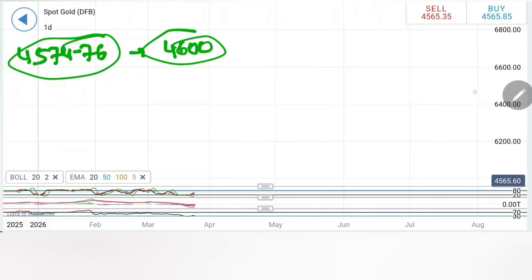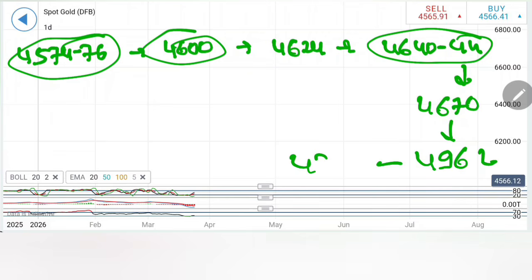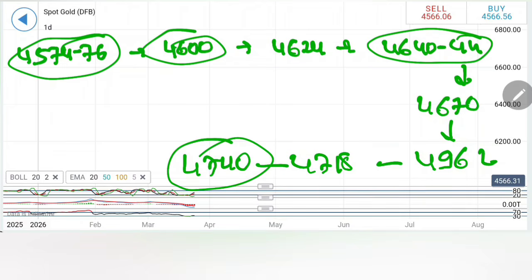Once it trades beyond 4600, the next targets are going to be towards 4624, 4640. 4644 is the next resistance which it has to break beyond, and if this is taken, I'll be looking at 4670 levels, and then we can expect it to move towards 4692, 4718, and then 4740 levels. Beyond 4740, the bulls will take over. The ride is going to take it all the way towards 4800 and 4840, 4850 levels.